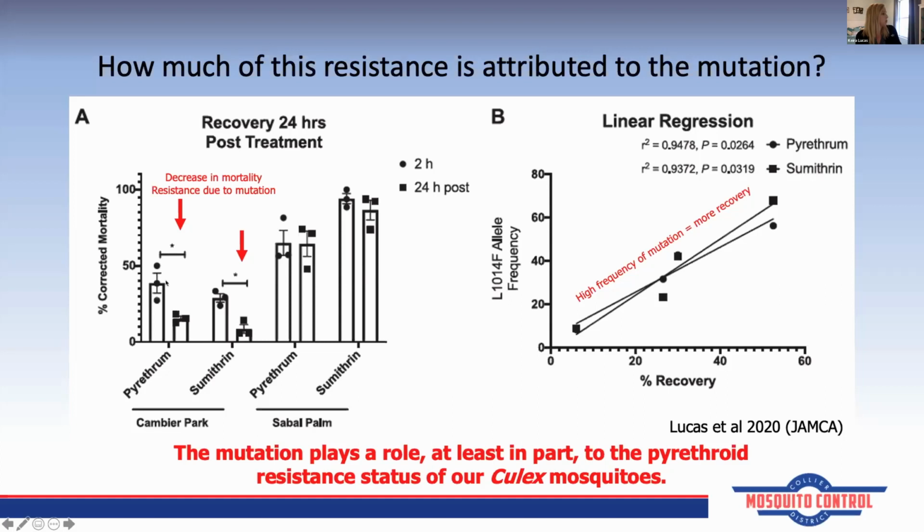So this will show you at the 120 minutes, sorry, and then the 24 hours post the bottle bioassay, and you see that there was a recovery. Here we had around 40% dead, and then over here we had more like 20% dead. So there's a large rate of recovery. And that was true for both pyrethrum and sumithrin. And so that's indicative that some of our resistance was in fact due to the KDR mutation for at least Cambier Park, not so much for Sable Palm.